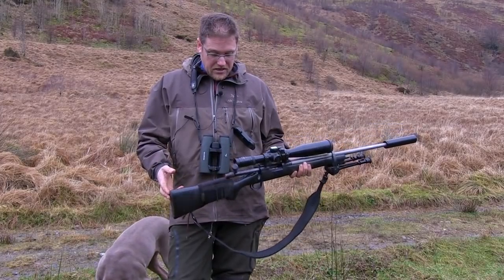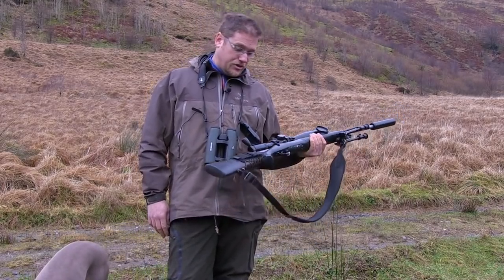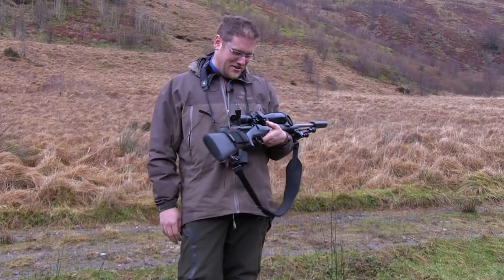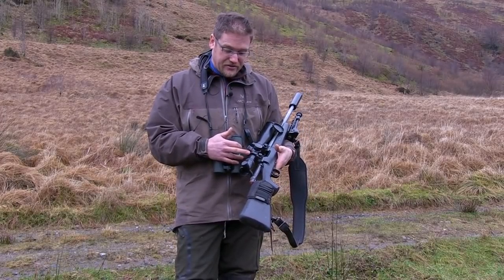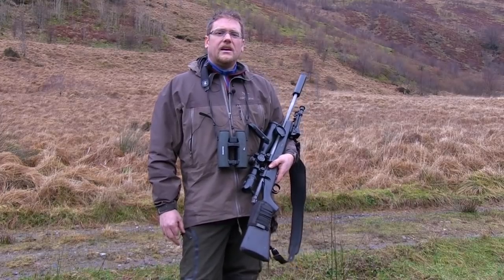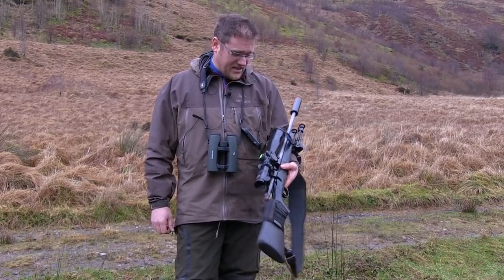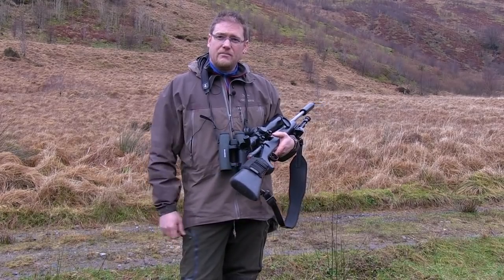We've also got a Badger Ordnance tactical bolt knob on the bolt end, which just makes the bolt much easier to cycle, especially if you can't feel your hands out on the hill in January and February. Also Badger Ordnance mounts and rings for the scope, and a Remington shroud. Overall, a very practical, fairly lightweight, customised rifle. Very pleased with it. Looking a bit worse for wear, but as I say, it's a working rifle. I'm not up for looks. Just a great machine.